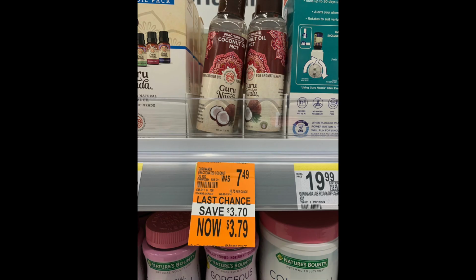And then I also saw this one, which was a coconut oil, same company. I think this one was for a diffuser, but it was 50% off at $3.79. So if those are the scents that you like, or if you've used or bought stuff from this company, Guru Nada, I'm wondering if more stuff will be going on clearance.